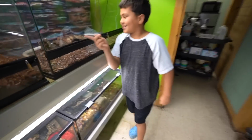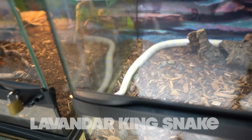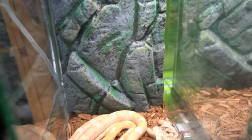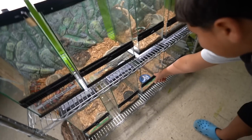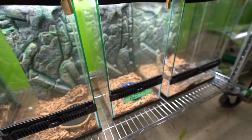All right, look at this one. Yo, that's another king snake. We have that. Oh, it's albino. It's an adult male lavender king snake. That is a milk snake as well, buddy. Oh. That white one is sick. That white one is small. It's sick. But that is a palmetto.